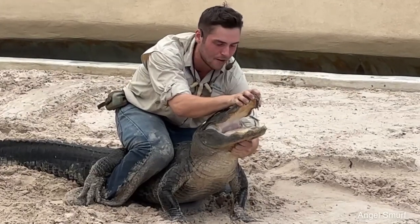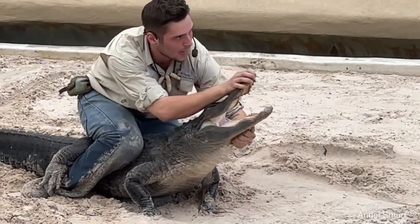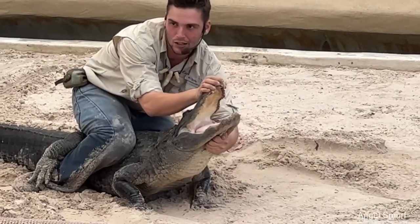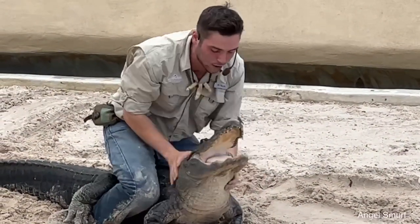See, alligators have a great dental plan. It's because they're constantly breaking off teeth. They bite down on really hard objects like turtle shells, bones, other alligators. In fact, an alligator this size already has about 1,000 pounds.